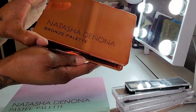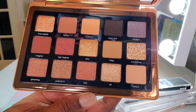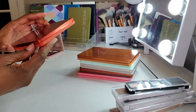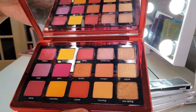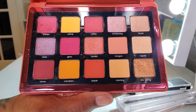The bronze palette, absolutely gorgeous. I love, love, love this color story. It's so pretty. Let's see here. And then I have the Sunrise palette. I picked up this. Did I get this on sale? I don't remember. But it was just certain palettes that I really wanted to have in my collection.